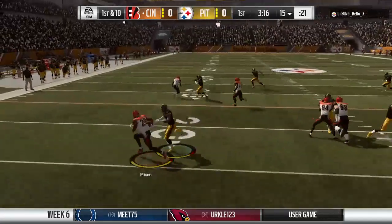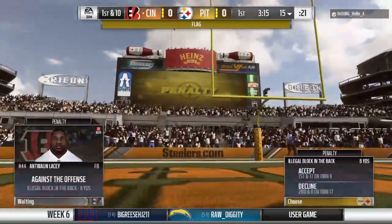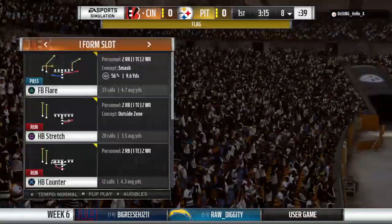The former second-round pick, this is Joe Mixon. And a short gain across the 15 to the 17-yard line. So that one will be accepted.